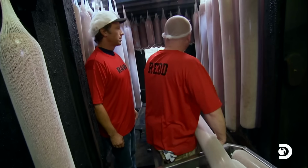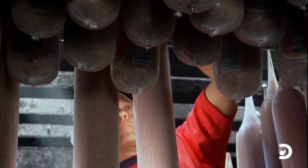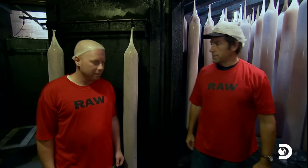Show me what you do. Just pull them up like this. Just hanging right on the nail. All right. Just hanging on there. Hey, it's a tricky thing. It is a tricky thing. I'm not used to handling this amount of meat. All right, so now what would you do? You'd have to get the fire going at some point, right?